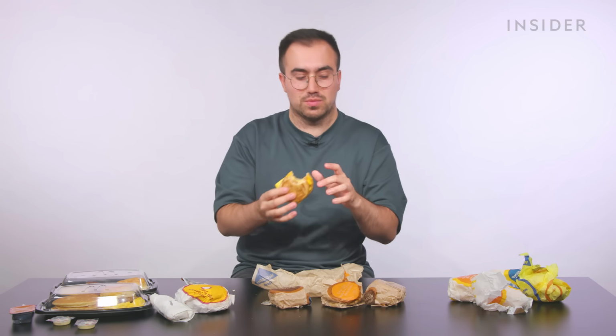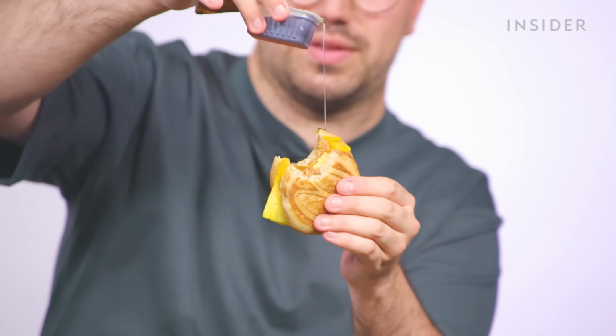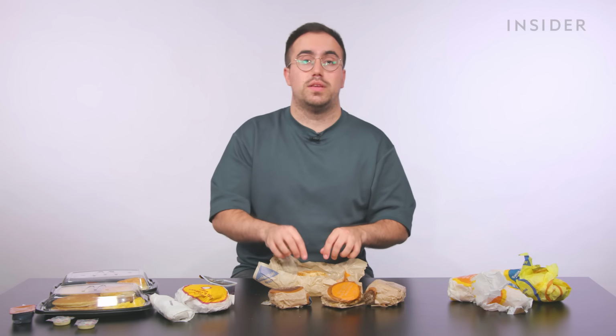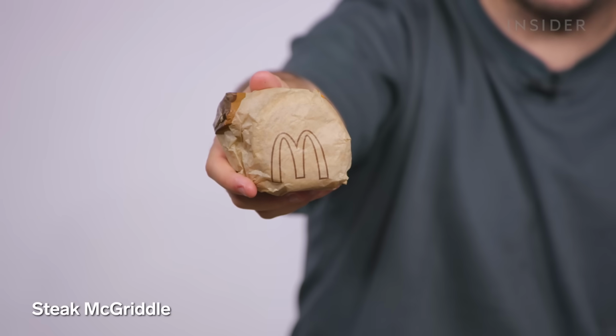Still slightly dry, but way less dry than the biscuit and very tasty. I'm gonna add even more syrup, because what's better than adding more syrup to something which is already full of syrup? McGriddles, yes. Biscuits, not so sure. So this was the bacon, egg, and cheese McGriddle. You can also get McGriddles with sausage and egg and cheese, or the steak, which I will not be trying.